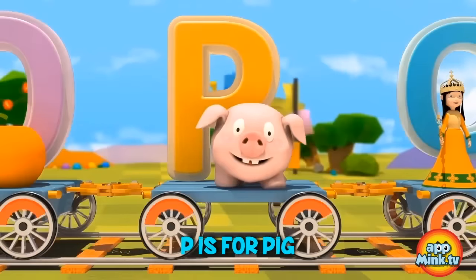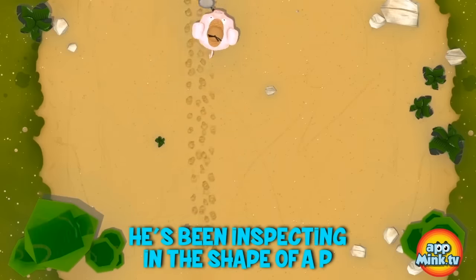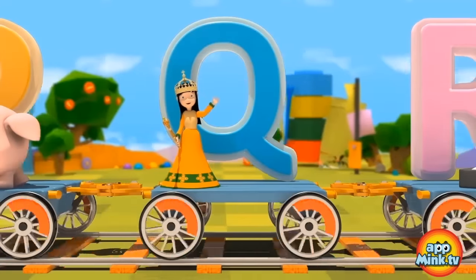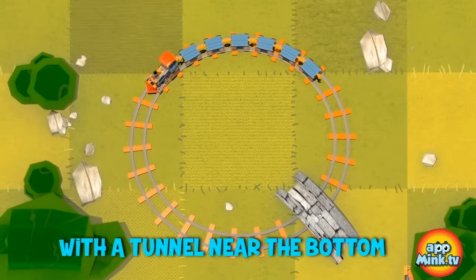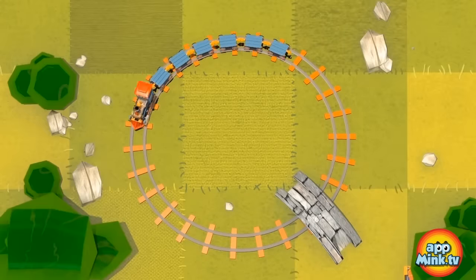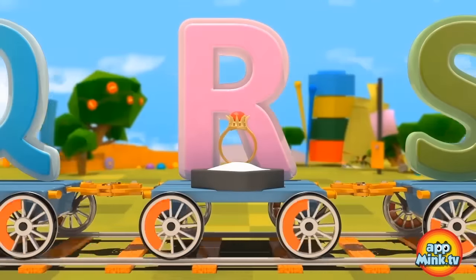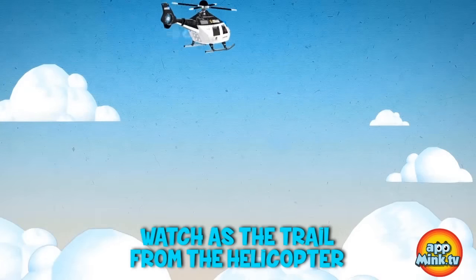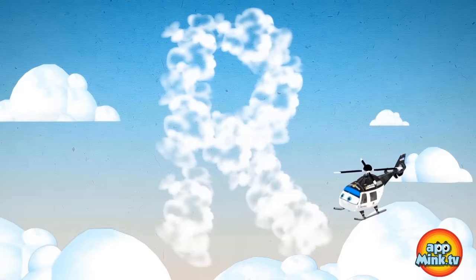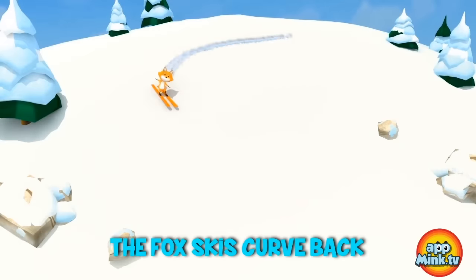P is for pig. Inspector Pig's inspector footprints mean he's been inspecting in the shape of a P. Q is for queen. The train tracks go in a loop with a tunnel near the bottom. R is for ring. Watch as the trail from the helicopter makes an R for us. S is for star. The fox skis curve back and forth to make an S.